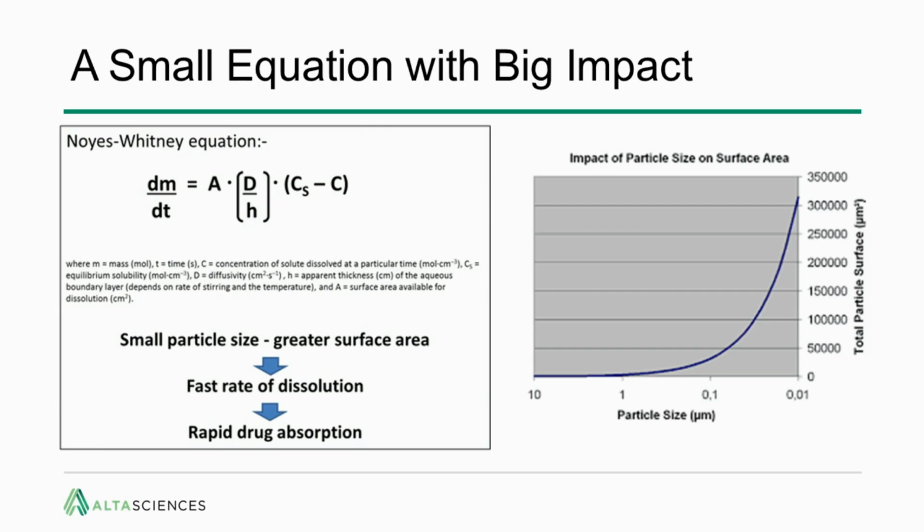So I promise this is going to be the only math you're going to see today, and that is the Noyes-Whitney equation. Essentially, what this says is that the rate of dissolution is dependent on a number of factors we have no control over, such as diffusivity, the thickness of the aqueous boundary layer, the concentration of the solute that's dissolved, and the equilibrium solubility of that API. The one thing we do have control over is that we can control the surface area for dissolution.